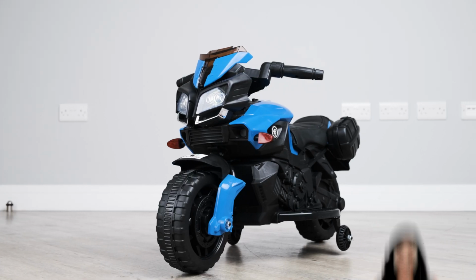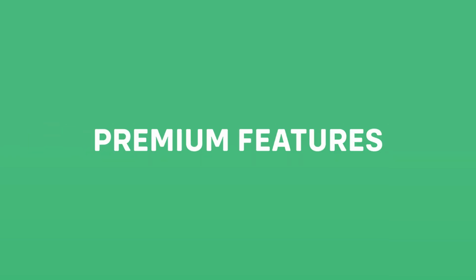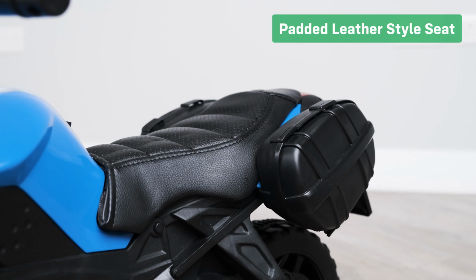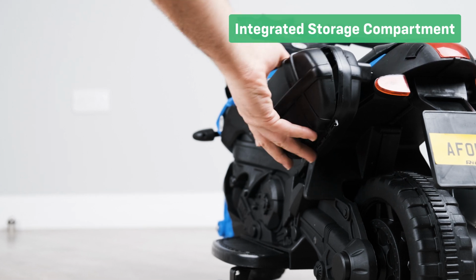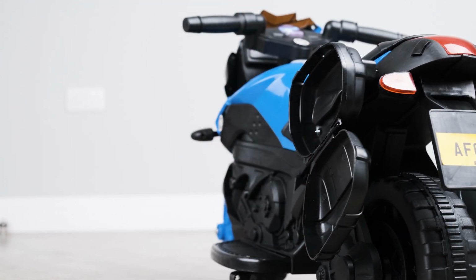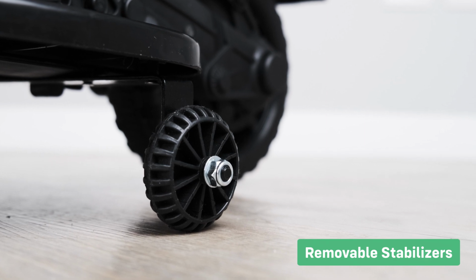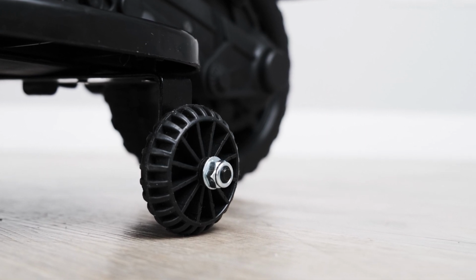Let's take a look at the premium features. Padded leather style seats. The integrated storage compartment allows your child to take their belongings with them on their adventure. Removable safety stabilisers for those that have transitioned to just riding the bike with two wheels.